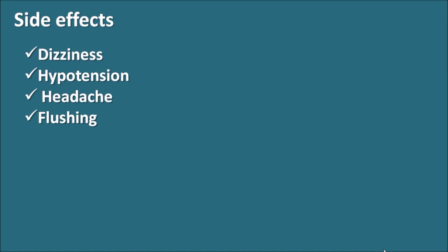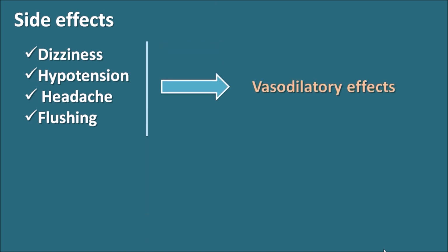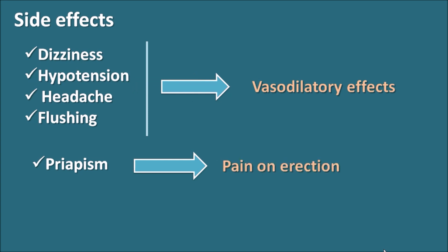What are the side effects of sildenafil? Side effects include dizziness, hypotension, headache and flushing. You can observe that all these side effects are related to the vasodilatory response of sildenafil. Sildenafil is simply a smooth muscle relaxant as well as a vasodilator, thereby it produces vasodilatory effects like dizziness, hypotension, headache and flushing. Another important side effect of concern is priapism. It is a condition where there is pain on prolonged erection, because this drug causes vasodilatation and erection, and prolonged erection produces pain in the erectile tissue.